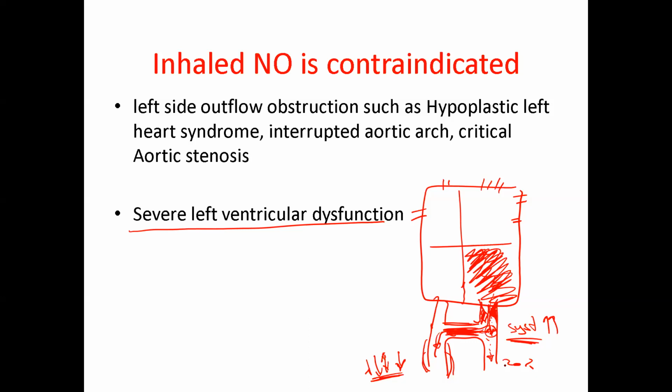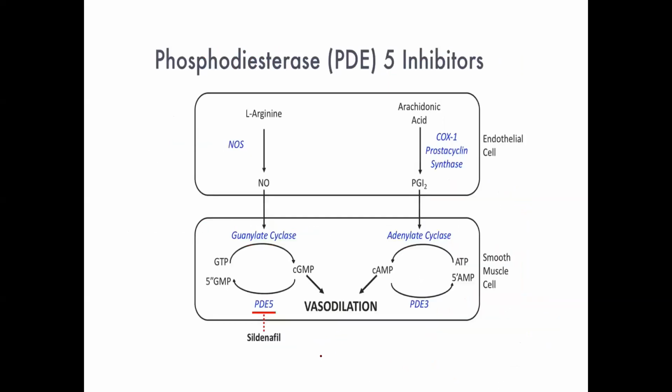If you have hypoplastic left heart syndrome, okay? So that's clear. The only conditions in which you cannot give nitric oxide are if you have something that affects the left outflow. So you have either dysfunction or obstruction, okay? Very good.